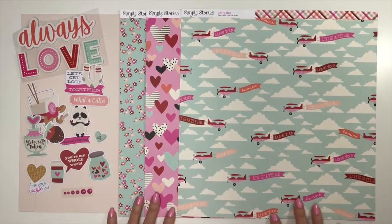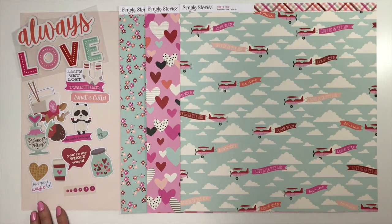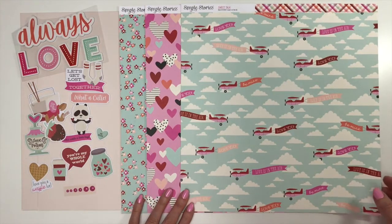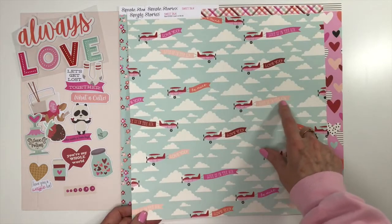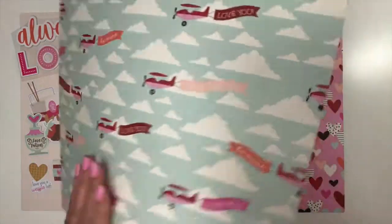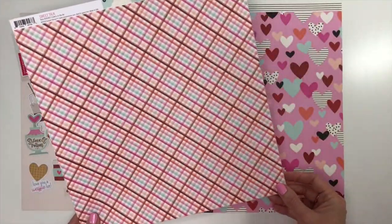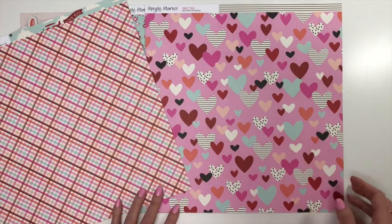Our final collection is another Valentine collection. This is from Simple Stories called Sweet Talk. You're going to start with 2 sheets of walnut cream cardstock. The pattern paper is this one called Love's in the Air, and it has the clouds with the little airplanes flying the banners that says love you and love is in the air. The back is a plaid in the peach and the darker red and the pinks and that little minty green.